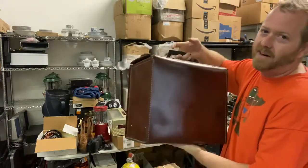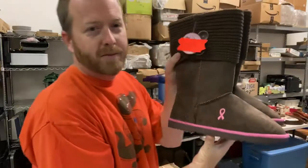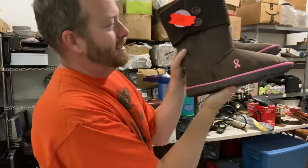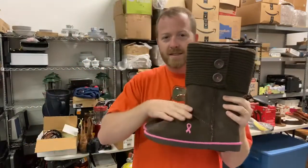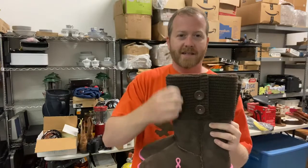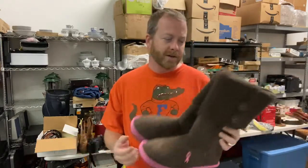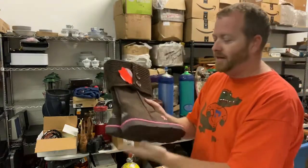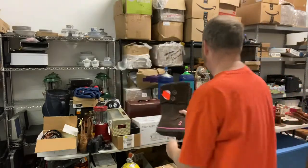I couldn't find an exact comp on these, but they're obviously breast cancer UGG style boots. They're not made by UGG, they're made by Greater Good. But I did see new breast cancer boots, similar style, but they didn't have this sweater material at the top. And they were going for $50 or $60 when new. This person was asking $15 and I offered $10 and they accepted. So I know I should be able to get at least $40 to $50 plus shipping for those.